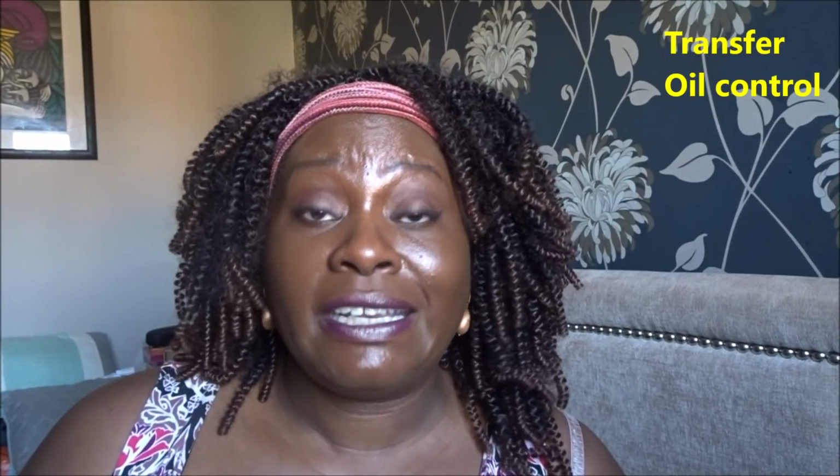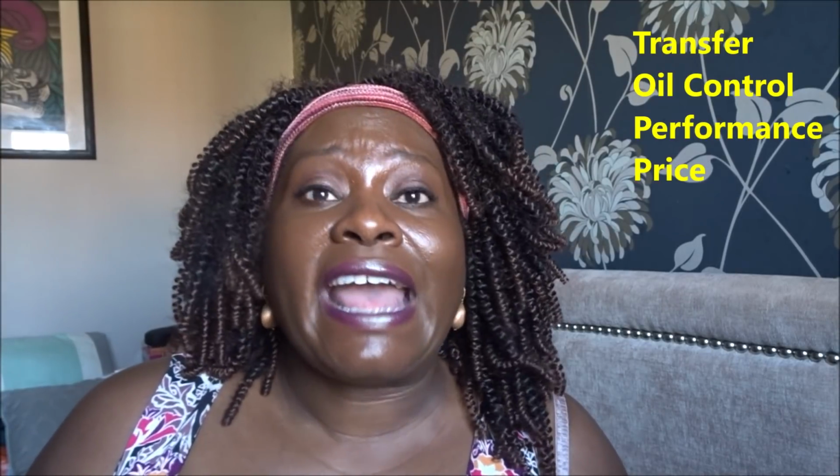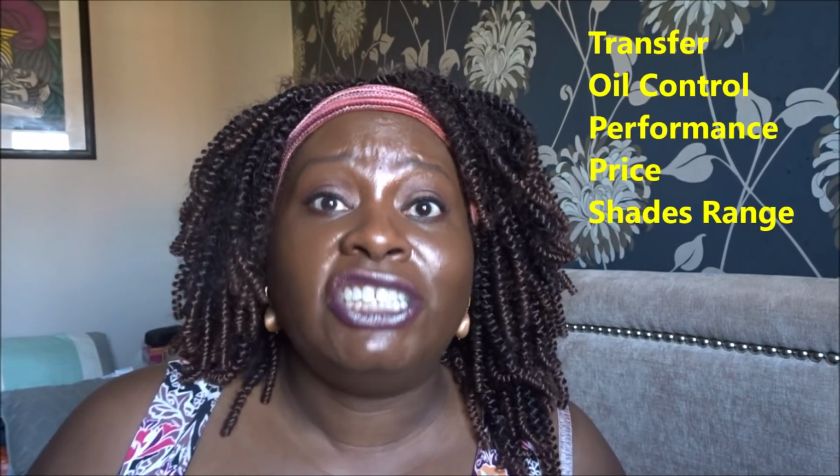So the best way for me to really see what this is like is to do my blotting sheet test. I normally review the foundation using blotting sheets, and I use a little thing that I created called TOPS. The T stands for how much the foundation transfers. The O stands for oil control, so how well the foundation controls the oil. The first P stands for performance: how did it apply, how did it blend, how did it behave during the day. The second P is the price of the foundation, and the S is for the shade range available.